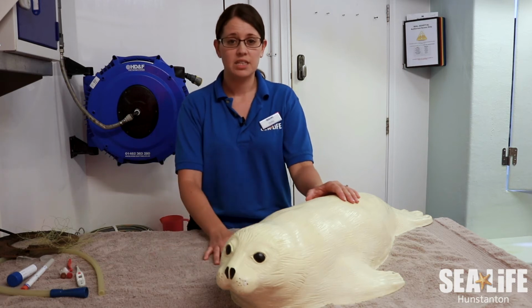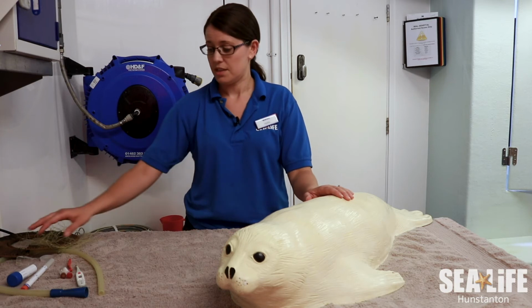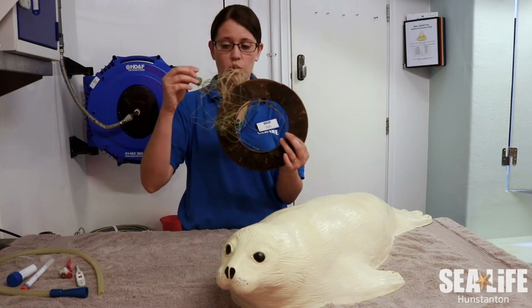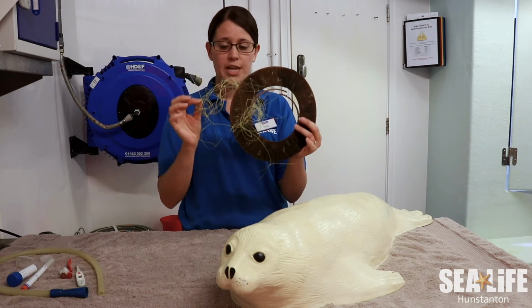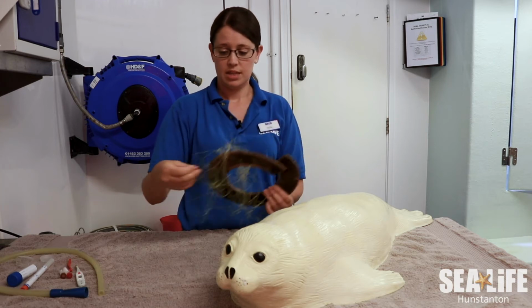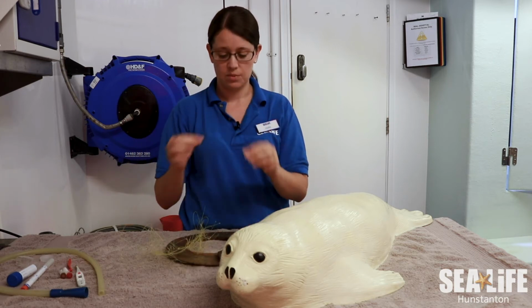Now towards the end of the summer and into the winter period, we also see pups that come in injured, and sometimes this is through no fault of their own. These are all bits of discarded debris that we've taken off seals' necks, out of flippers. This black string you can see here, this was ingested by one of our grey seals last winter.